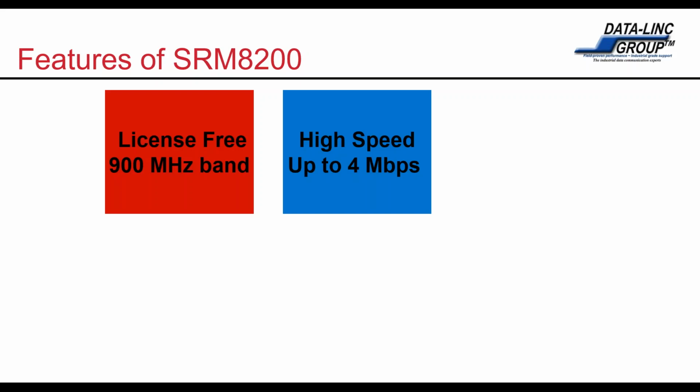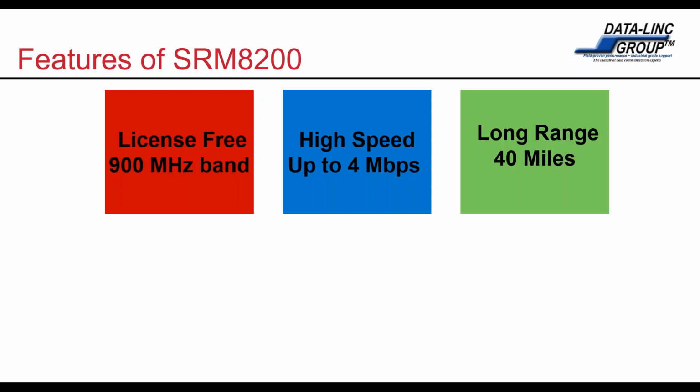It's a high-speed modem. You have speed selectable from 115 kbps to 4 Mbps. So depending upon the type of application you have, you could select from 115 kbps to 250 kbps to 500 kbps to 1 Mbps and 4 Mbps.